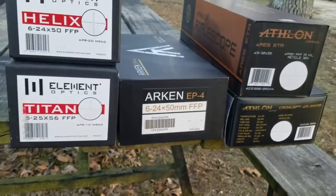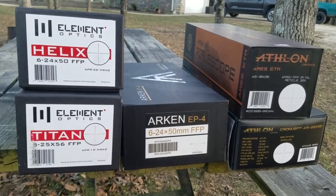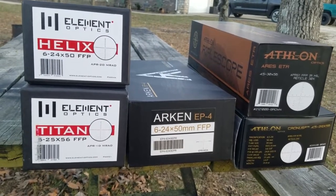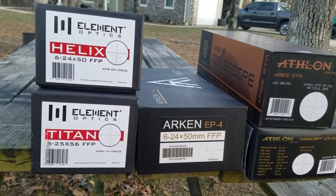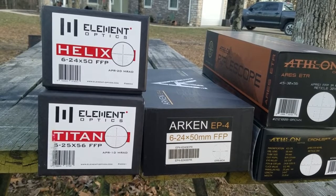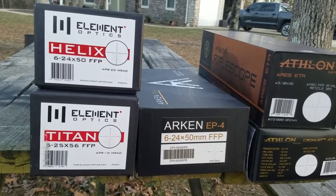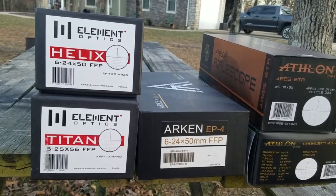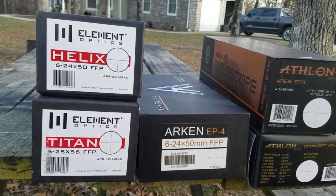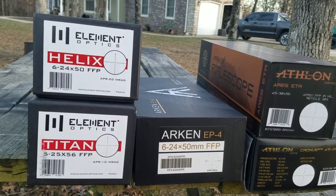I buy all of my own scopes. Now, I am a dealer for Element, Arkin, and Athlon. That helps out a little bit. The Tract I paid for myself. I talked to Mr. Allen. I told him that I was a crazy YouTube guy and that I was going to be testing his scope compared to these other scopes. I was going to freeze it. I was going to do a bunch of different things to it. And he said to basically get the scope, see what I think of it, and then call him back.